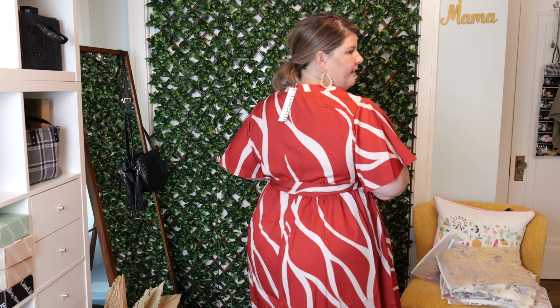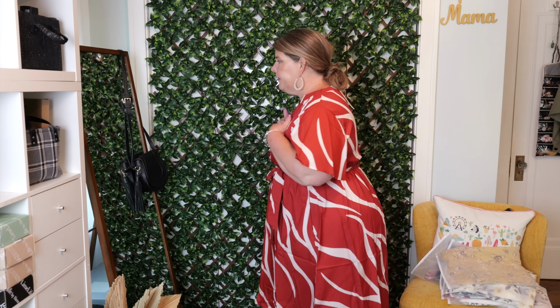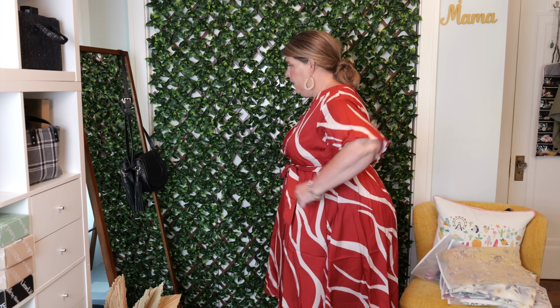It has pockets, so that's always a win. I don't know if you noticed, but it has like this cute little pleat in the front, which, like I said, it's not low cut, but I like that little added design element. Just kind of dresses it up a little. I feel cute and flirty. It obviously needs to be steamed. But I like that it's not too low cut in the front, so it's more conservative. And I am wearing a size 18-20 in this, so I think it fits perfectly.